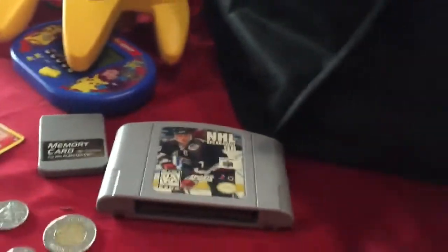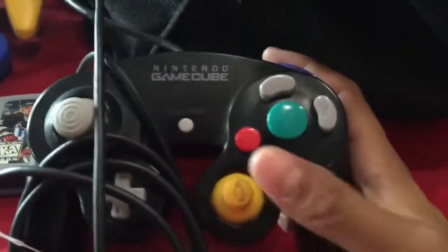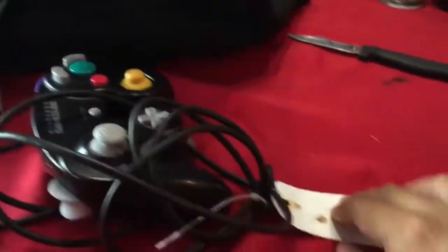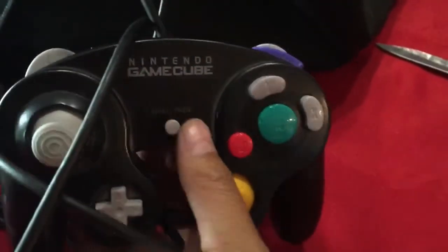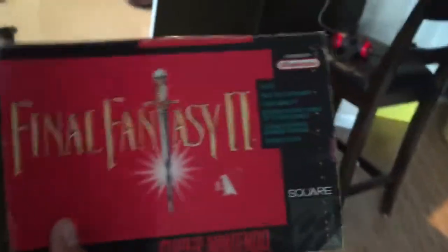And the last thing I found was a black GameCube controller, and it didn't look too bad at all. I checked the cord and everything, and I paid $8 for that. So, I mean, I think that was a pretty good deal for a licensed GameCube controller. Sweet. All right, and finally, I got Final Fantasy II in box.